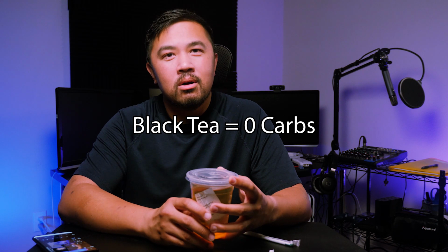And make sure you don't get any of the latte or lemonade versions of these teas, because then again that's going to introduce more sugar back into the drink through all that flavoring. Now, as a general rule, if you're not sure, remember this. If you can't say the drink's name in 3 words or less, it's most likely going to kill your blood sugar.